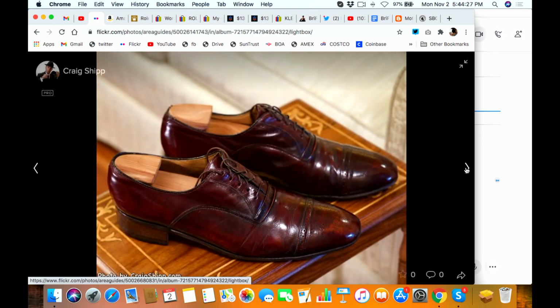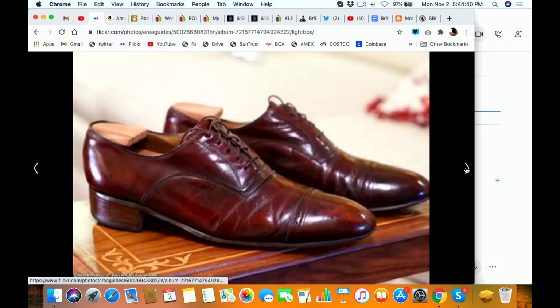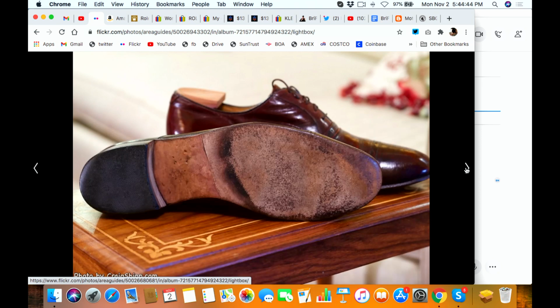Now these were bought at Johnson and Murphy back when Johnson and Murphy sold some decent shoes. I believe these were made in Italy. Had them a long time. Those were probably my first pair of decent shoes, and they've been half soled, and they're still in decent shape. Bought those in about 1978. See the half soles on them?